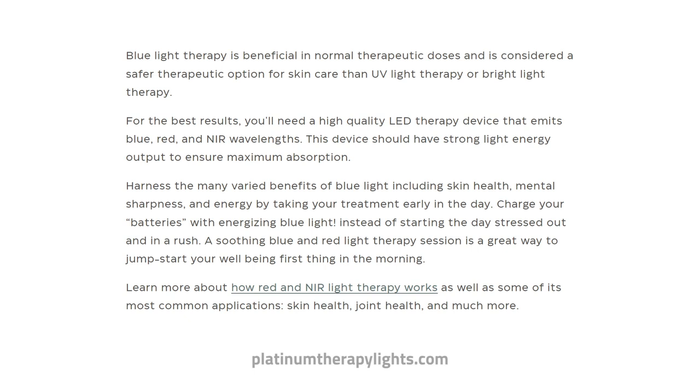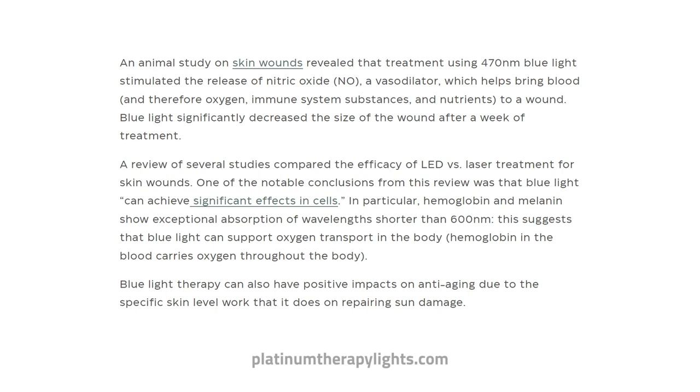So what do we need to know? Well, first, let's go through the benefits of the 480 nanometer light. Firstly, it's mainly around skin health. Acne: this particular wavelength, 480, has been shown to kill the bacteria that cause acne. It's also interesting to note that red light and near-infrared light can help this process and help with inflammation as well. Skin wounds: we knew that red light and near-infrared were good for that as well, but the blue light can be beneficial there.